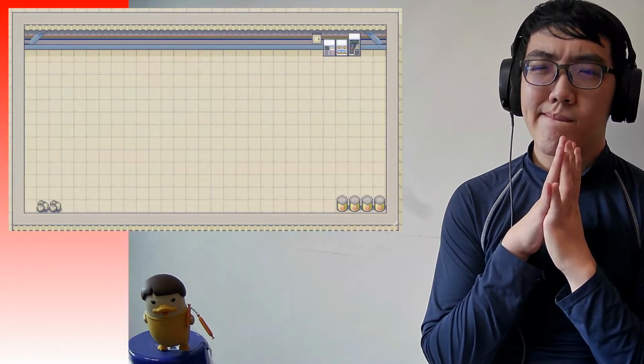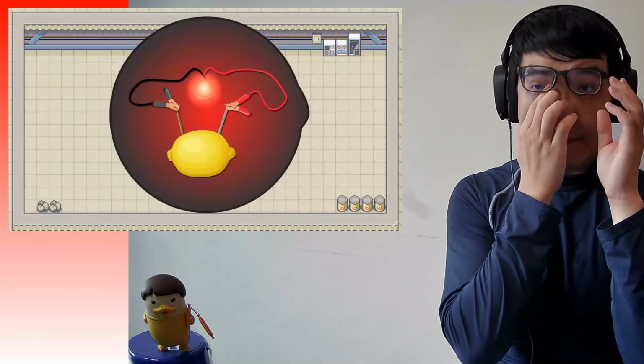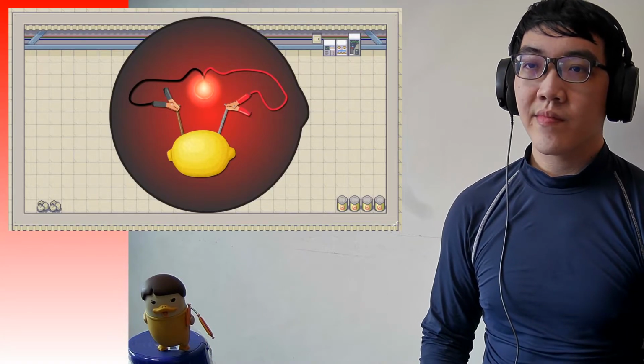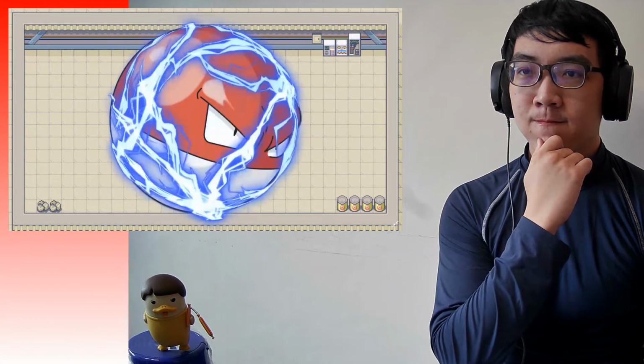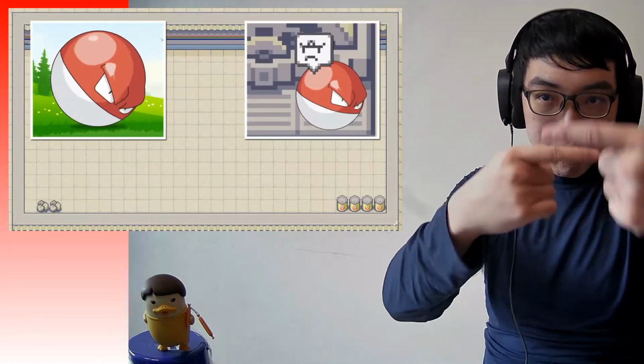Now, let's think back to our lemon battery that we made before, which is, frankly, exactly like this, except we're using a different electrolyte, and instead of zinc, we're using magnesium. So, under ordinary use, Voltorb is probably using this electricity to power its basic functions, like moving places, thinking Voltorb thoughts, the usual.